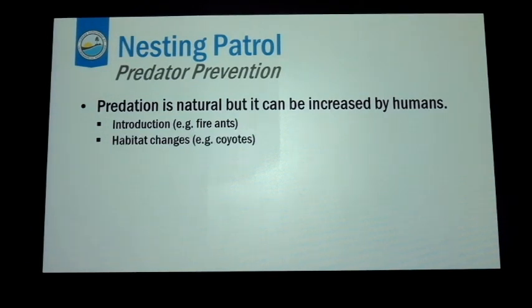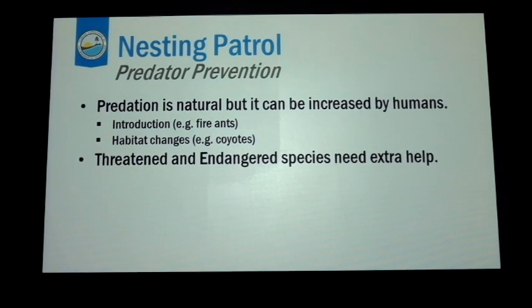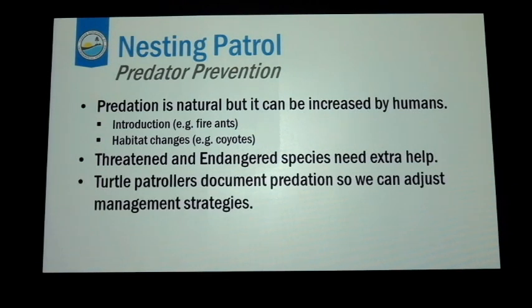And then we also can change habitats to the point that other animals self-introduce. A good example of that here on our beaches are coyotes. Remember that all sea turtles are threatened or endangered. They need a little extra help in their survival. And we document any predation on our nests so that we can hopefully adjust our strategies the following year and maybe cut down on that predation a little bit more.